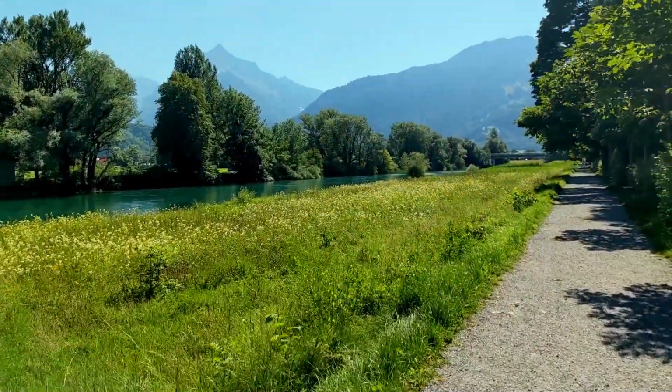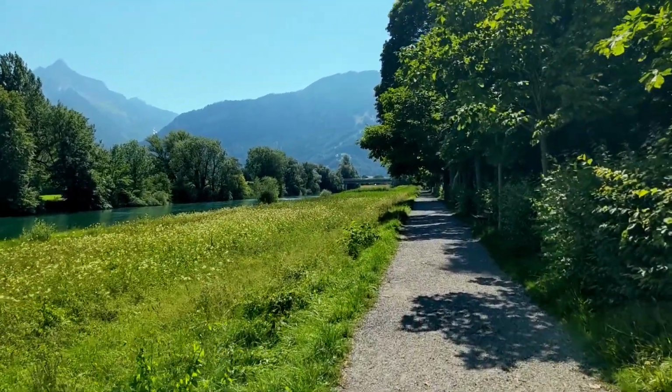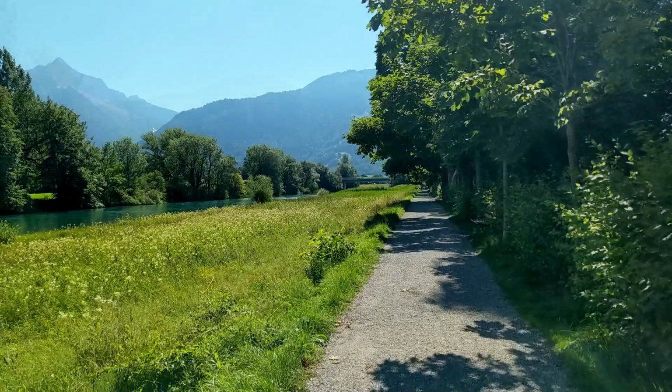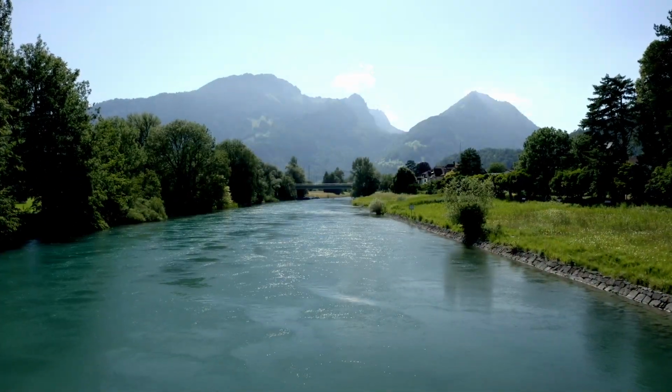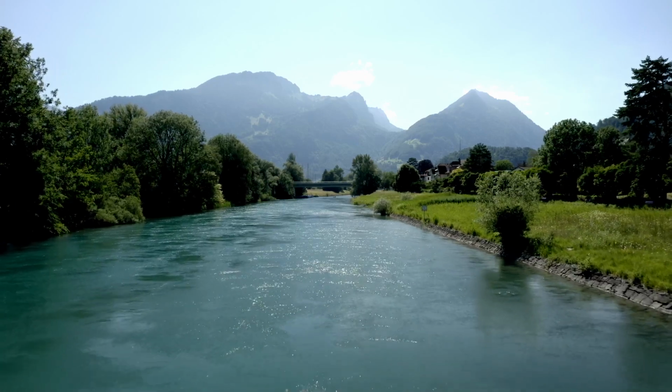After walking through the populated area of Wesen, we reach a channel connecting the Walensee to the Obersee. The channel is the border between Cantons Schwyz and St. Gallen and can be used for floating or swimming. You will even find some ladders installed along the way for the purpose.